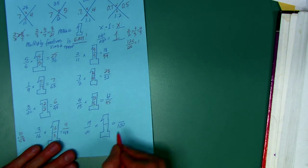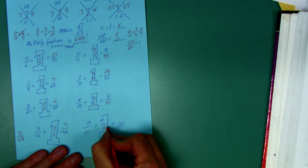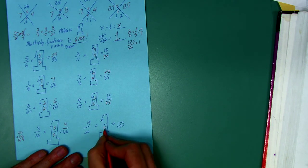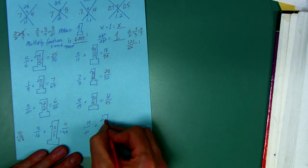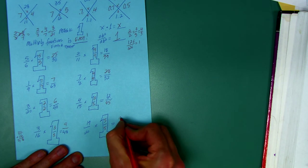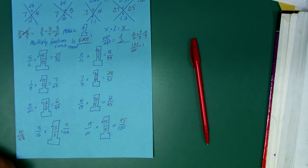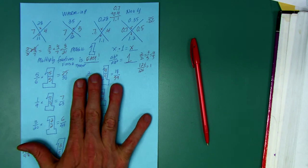Okay, this is a bigger number, but it's not that hard. 20 goes into 100 how many times? 5 times 20 is 100. And if 5's on the bottom and this is 1, 5 has to go on top. And 5 times 19. Boom. That was quick. Save this paper. It will make your homework easy.